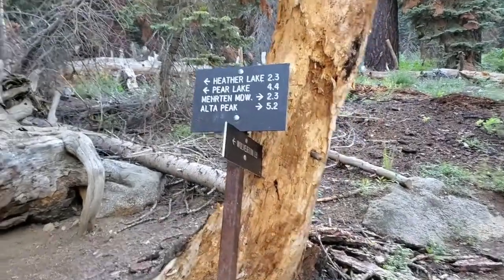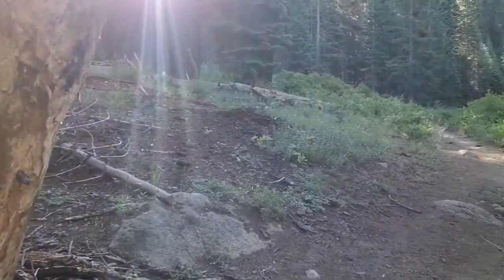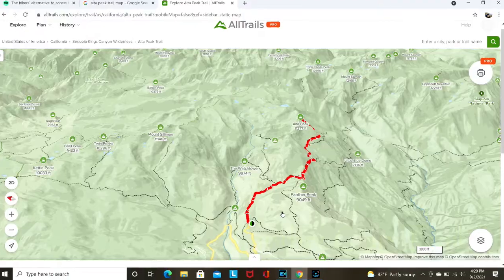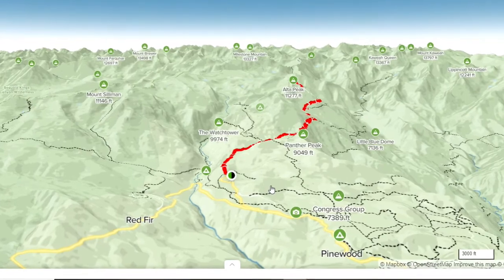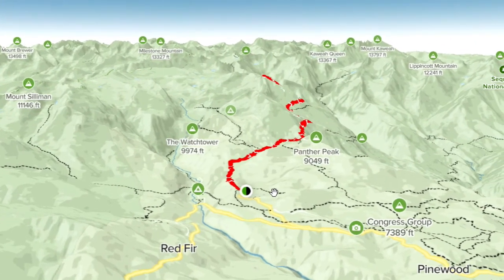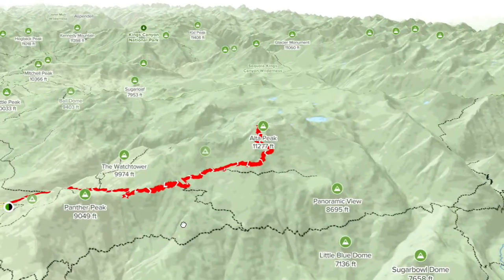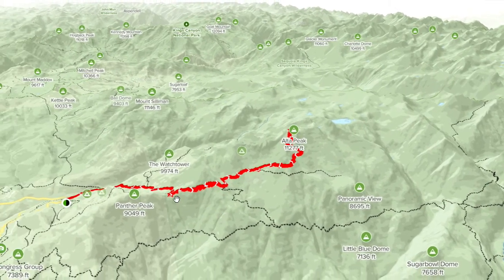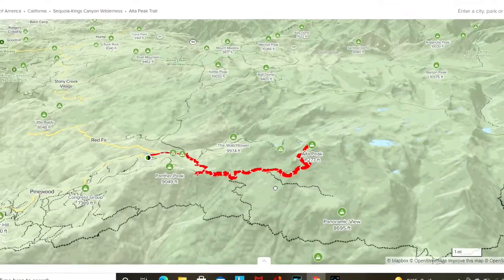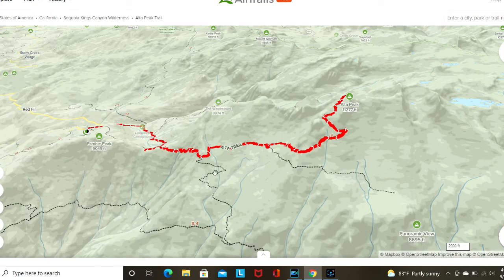All right, we're at the junction of the Lakes Trail and the, whatever this is called, to Alta Peak. We started this hike at the Wolverton picnic area. It was a great parking lot. There's bathrooms there. It's a perfect place to start your hike. We started pretty early in the morning. Hiked up past the Lakes Trail to Panther Gap. And that section beyond Panther Gap to Mehrten Meadow is just absolutely gorgeous. Just great views of the Western Divide.